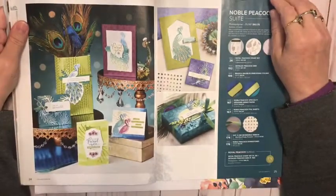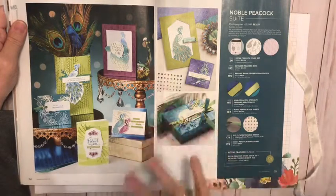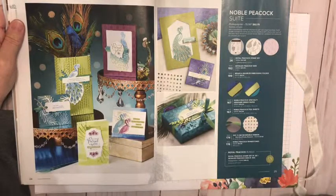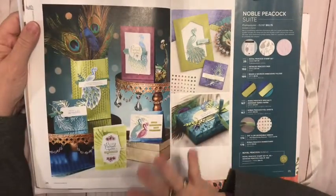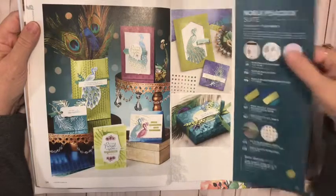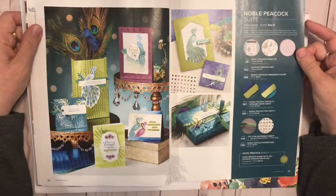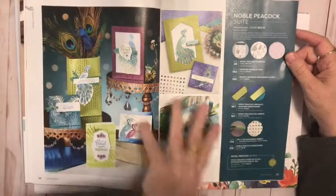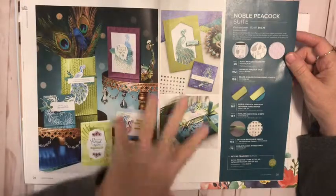Okay, the Noble Peacock Suite is just, you can almost taste it. It is so rich and so beautiful. The different ways these peacocks have been colored and embossed and everything. I mean, even so far, just in the last month since demonstrators were able to get a hold of the product, it's amazing. It's just breathtaking. It's beautiful, and y'all need to at least see it on Pinterest. Just put in Pinterest Stampin' Up Noble Peacock, and you'll see some of the beautiful things.